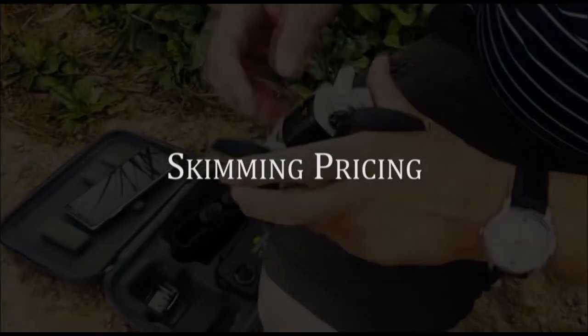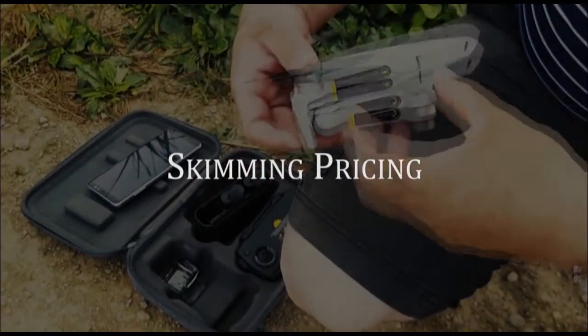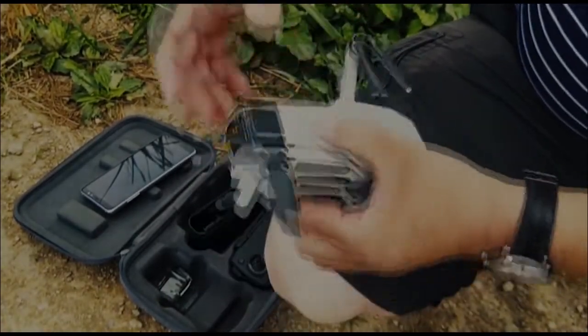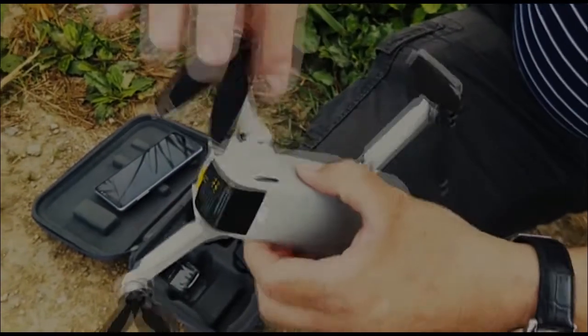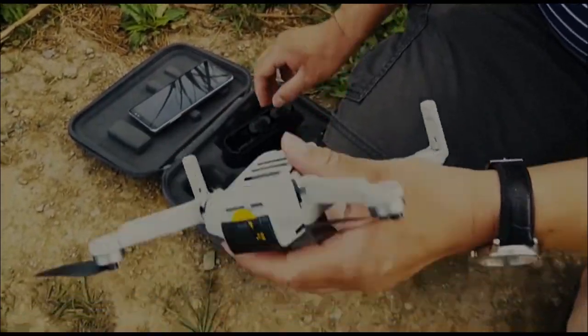This strategy is used for the introduction of new and innovative products. There are many reasons for this policy, the biggest of which would be the psychological effect on customers who have a strong desire to always be the first. There is a group of people who are called Apple fanboys.